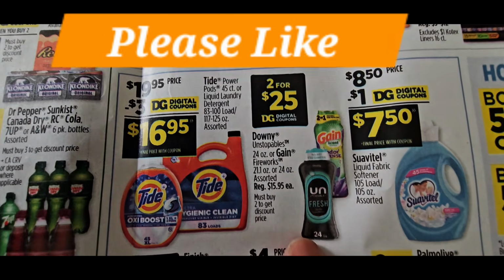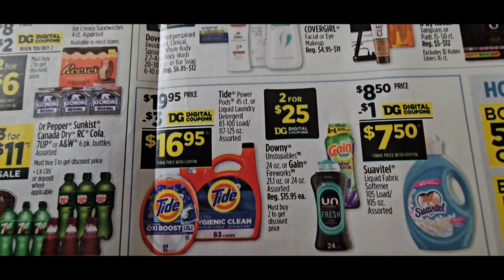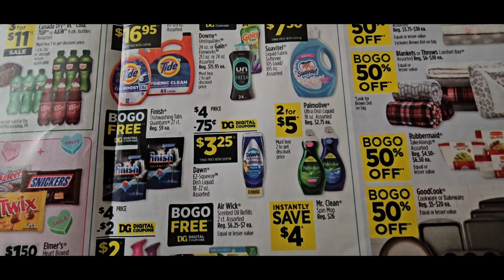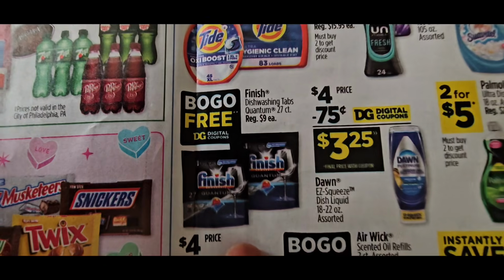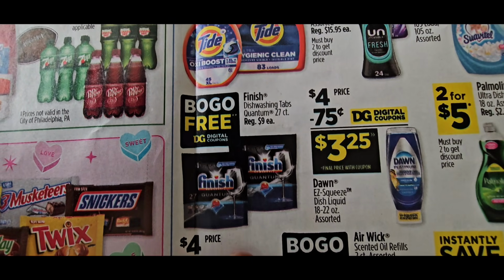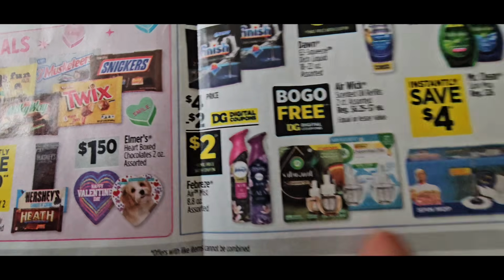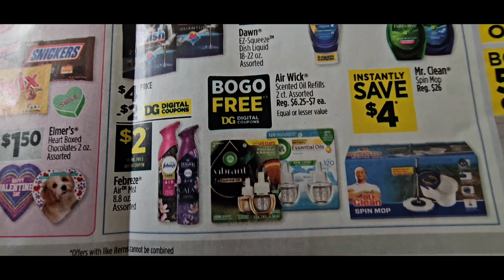Same with these coupons. You can stack this $2.25 with the paper manufacturer coupons that we got in the mail. Those coupons do not end, guys, until the 28th of February. So be diligent. And look, guys, another BOGO finish. Buy one, get one. Then we had $2 off on the Febreze Air Mist. Another BOGO. Guys, get ready to do early activation at 7.